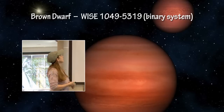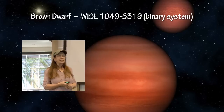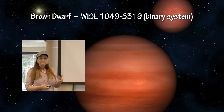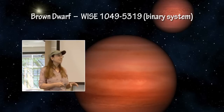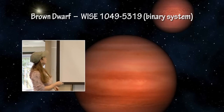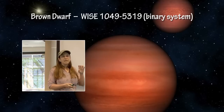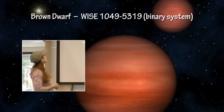Weiss 1049-5319 is actually a binary system consisting of 2 brown dwarfs. It wasn't too many years ago when brown dwarfs were still kind of theoretical, and now there are just thousands of them everywhere because we now have the technology to detect them. So this is a 2 brown dwarf system, and because of perturbations in the orbit, there are likely exoplanets there that have not yet been detected.